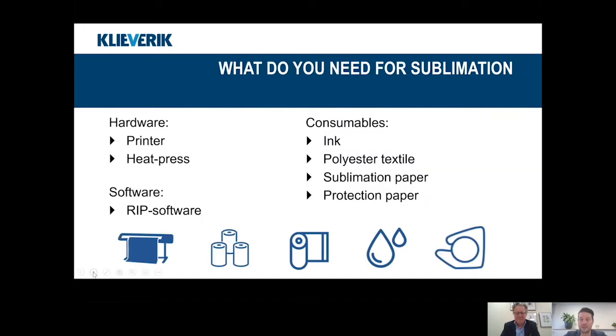So, what do you need for sublimation? Now, for sublimation, you need a few things. It's hardware, it's software, and it's consumables. For hardware, you have printers and, of course, the calender, the heat press, or the Klieverik. And for the printer, there are quite some different printers. If you want to do sublimation, you also need RIP software to get your own designs in there in your printer and then print it out on the consumables. So you need the ink, you need the polyester textile, the sublimation paper and protection paper. The protection paper is to protect the belt.